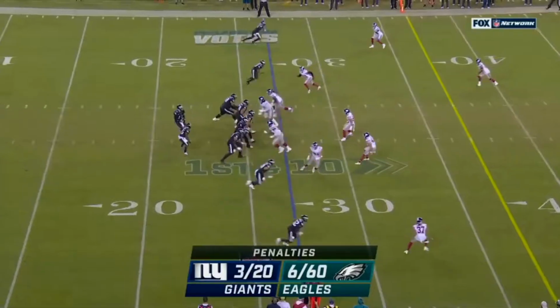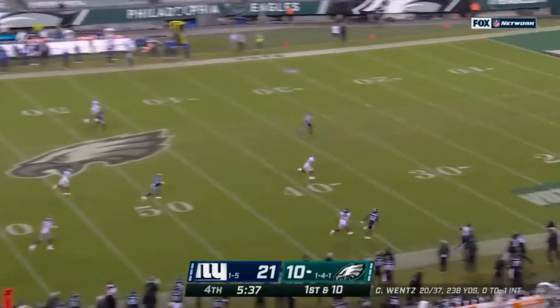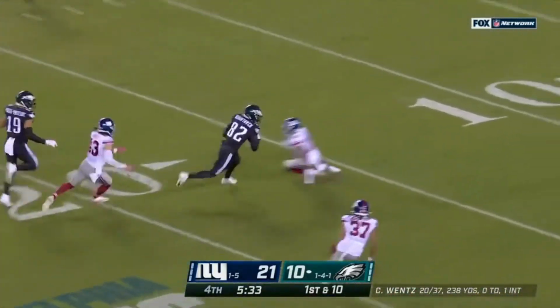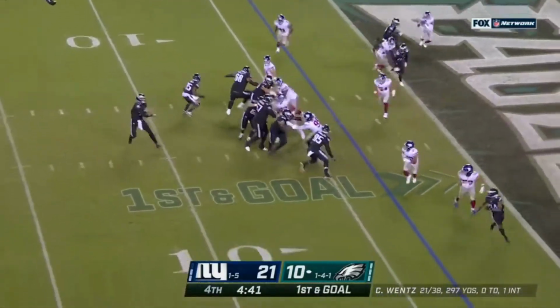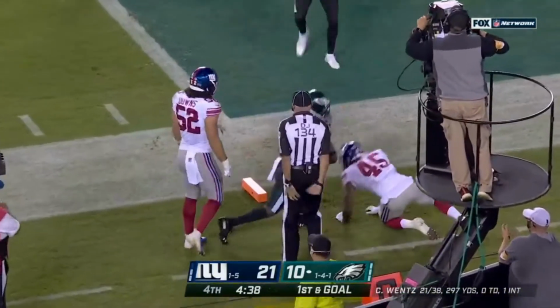Feeling the pressure, Carson Wentz makes the best throw of the entire game. This is something you would have seen from Carson Wentz when he was up for MVP a few seasons ago. Makes a great throw to Hightower to put them in scoring range. The drive is capped off with a throwing play from Wentz to Ward to put them within 5 points of the New York Giants. Unfortunately, they missed the extra point play.